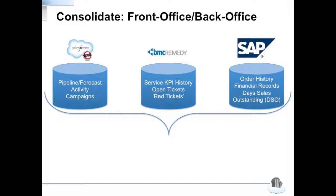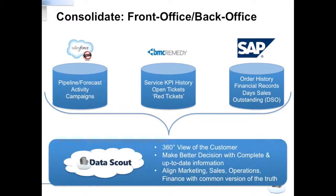And wouldn't it be great if we could empower our sales force, our marketing team with all the data across all these systems, but give it to them in one consolidated view? So what I want to do is bring forward some of that back office data into Salesforce and aggregate it all into one spot. So we'll take a look at a demonstration of doing just this.